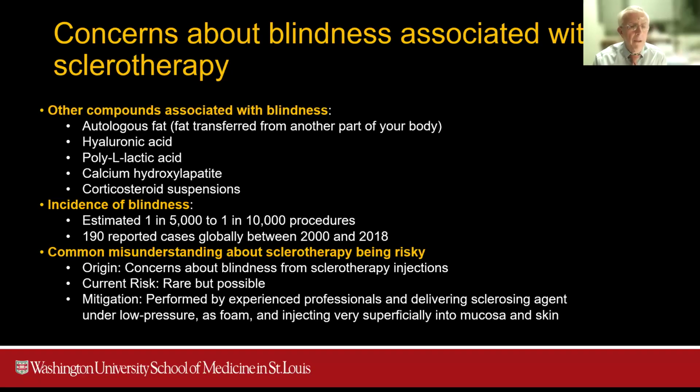Some common misunderstandings about sclerotherapy being risky. The origin of that concern comes from episodes of blindness, and I had one myself, unilateral blindness. It's rare but possible. I tell that to all of my patients. It's rare. I will inject Sotradecol in patients that don't have HHT but are bothered by nosebleeds. I've injected Sotradecol in patients who are blind in one eye from a childhood injury or other events. I've injected sclerotherapy in my wife for persistent nosebleeds, all the while knowing that blindness is a possibility.